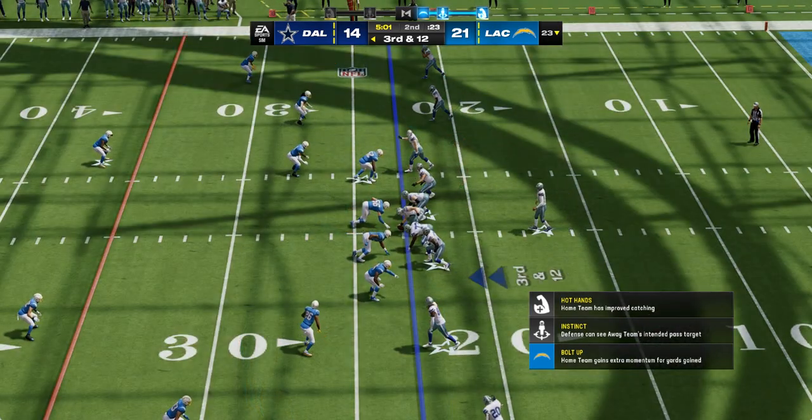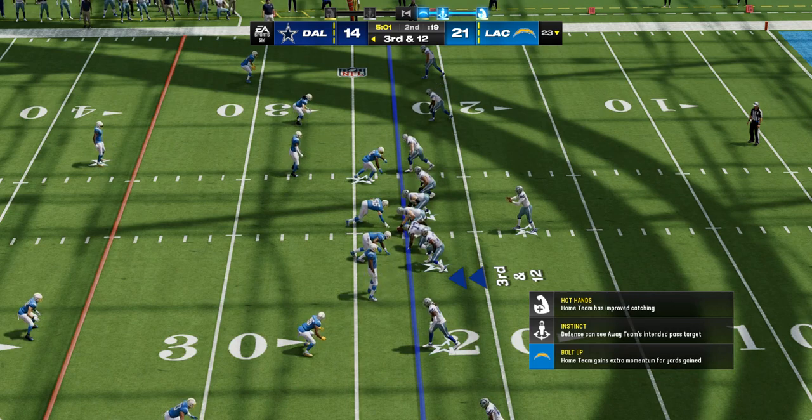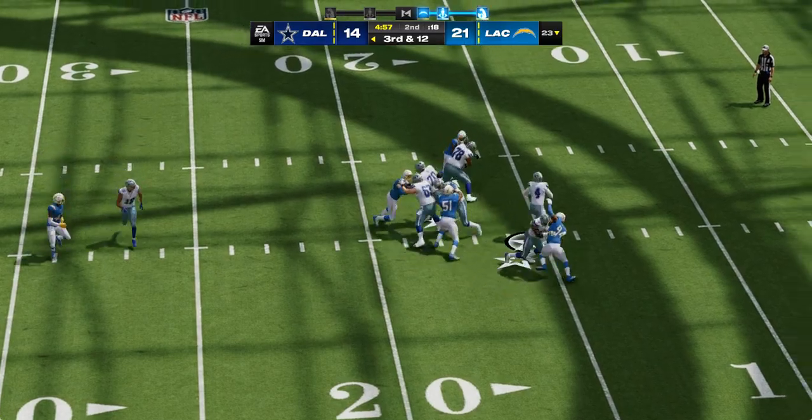The offense on 3rd down, they've hit 2 for 4 thus far. This is 3rd down and 12. Prescott.